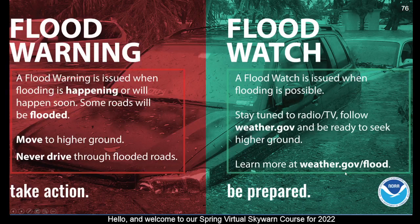Again, the watch is to indicate that the ingredients are kind of there and the conditions are possible, whereas the warning is to indicate it's imminent, it's happening, or will happen very soon, and that's your time to take action to seek higher ground, and of course to avoid flooded roadways.